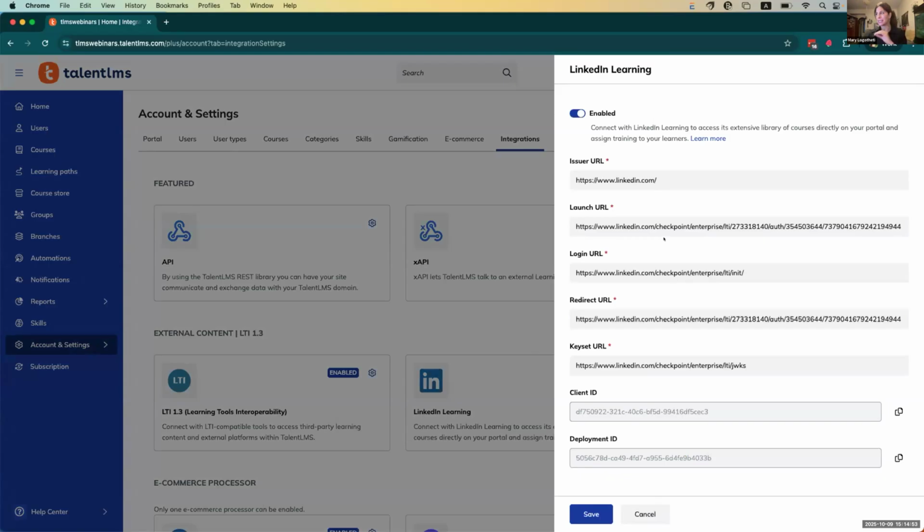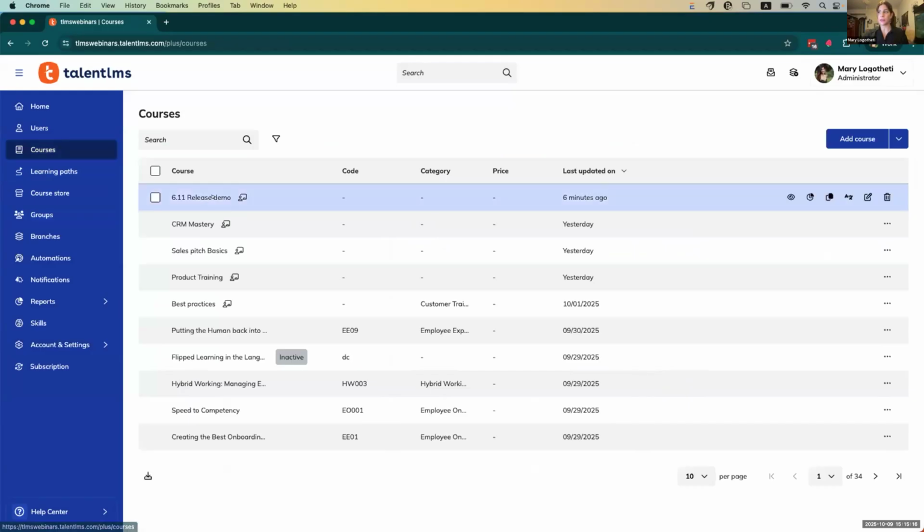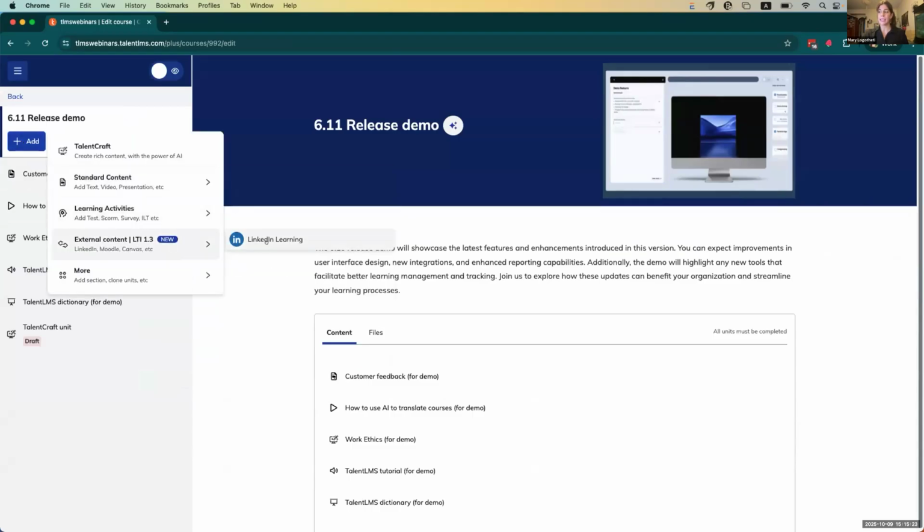No need to worry about the LinkedIn details right now. The key part happens inside TalentLMS. You add all the information, you hit save, and then the client ID and deployment ID are generated. You can copy that, take this back to LinkedIn and save. Once the integration is active, all you have to do is go to one of your courses. Let's use the course I opened earlier and add a LinkedIn Learning unit.